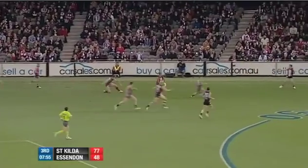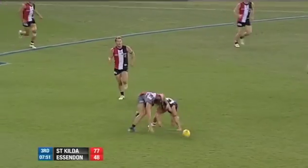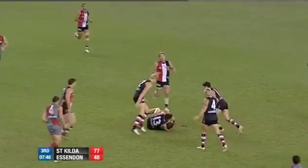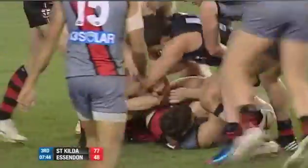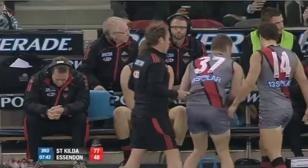There is Saad, got around one, works it back inside. Ball had a little bit too much height, used his body really well, Snyder then, almost pulled it off. Hibberd got it, good tackle there by Snyder. Ball was held in the tackle. No prior opportunity, said the umpire.